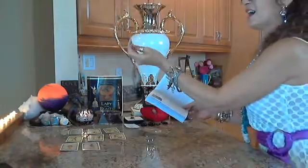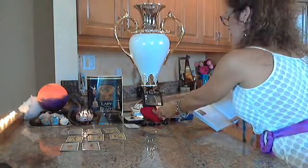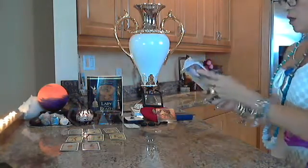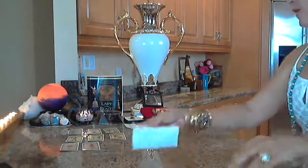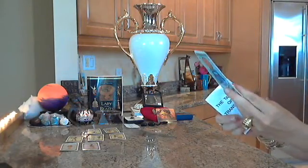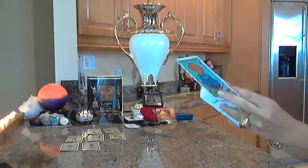Beautiful. Ah, Lady Isis. I will set her here for the moment because we will read her incantation. But I want her to be by the Shakti. Okay, so we will close with her incantation. And for now, we will read the cards that are on the table. And we have the Knight of Swords as our first card.